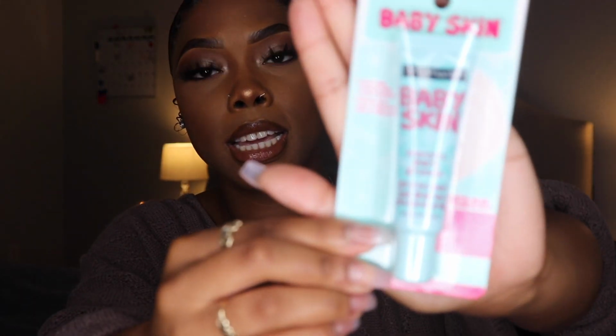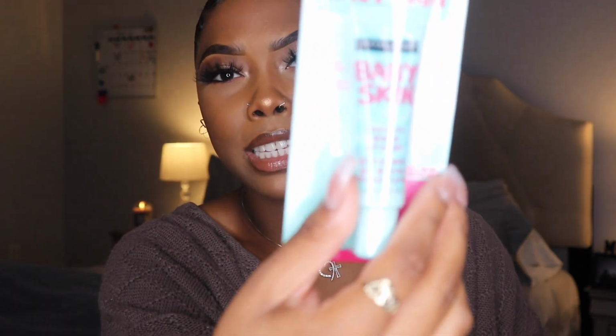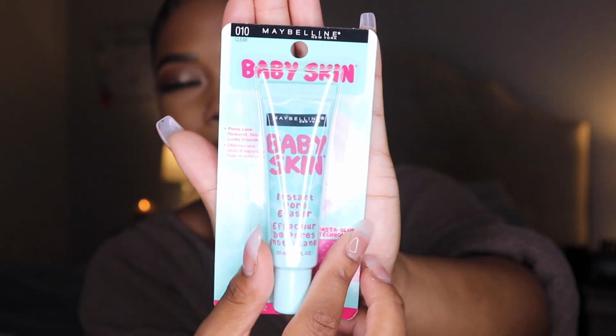I didn't get a chance to use this, but my best friend actually told me about it. It's the Maybelline Baby Skin Instant Pore Eraser. I didn't get to use this today. I actually forgot. I wasn't in a rush or anything. I think my mind just went blank when I started my makeup because I was thinking, oh my God, it's such a rainy day and I wanna do this and I wanna do that. So that's probably why I forgot. Anyways, I have put coconut oil and stuff like that on my skin before. But if you guys have used this product, let me know.